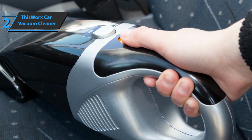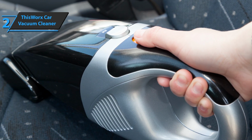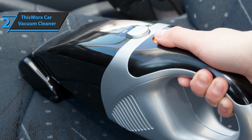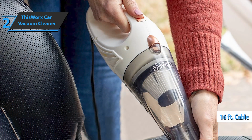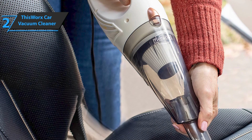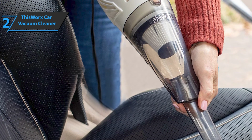Cordless vacuum cleaners can be quite handy, but they often don't have the power to do their job well. This one has a 110-volt motor and a cable of almost 16 feet that can reach almost any corner between the seats and nothing falls from the side. The solid brush allows you to intensively clean stubborn dirt.